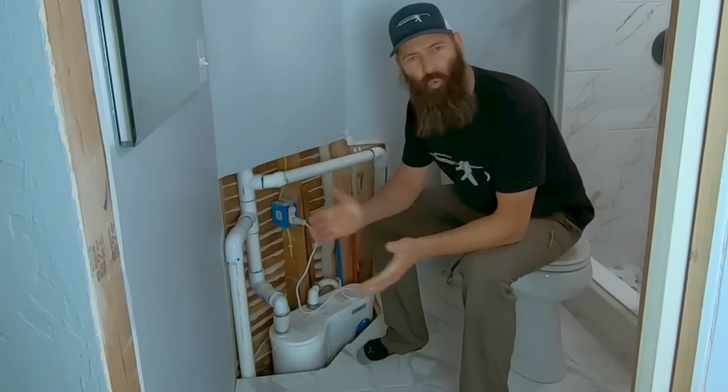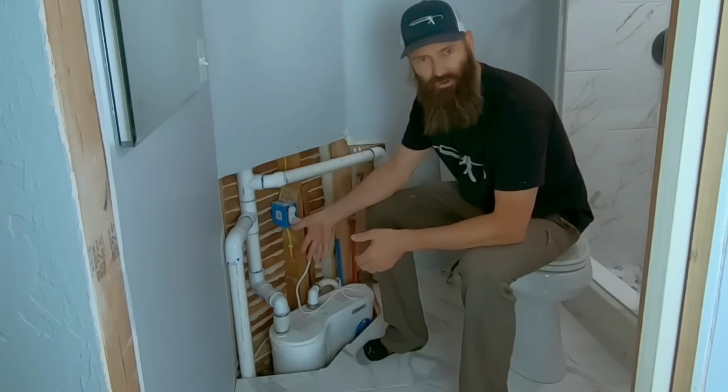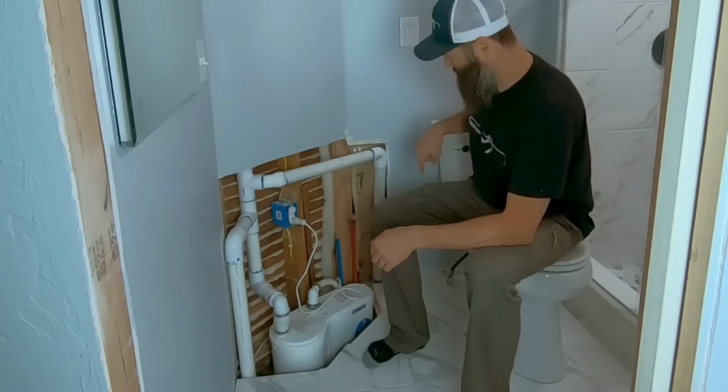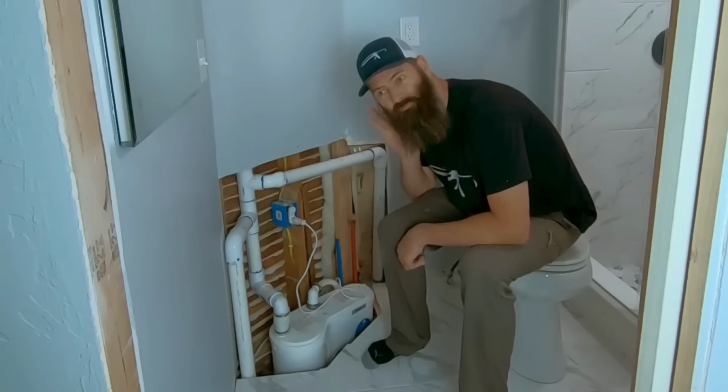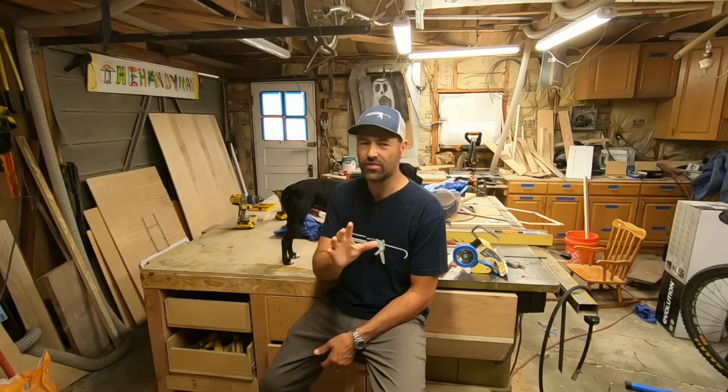When you flush the toilet, it takes less than 4 seconds to pump it out. So it's only on for a few seconds every time you flush the toilet. When you're taking a shower, it runs every few minutes. You don't even hear it. Don't even know it's there. It saves a ton of time, it saves a ton of money, and it works. Now one thing that it will not grind up and shoot out to the main line is nails.